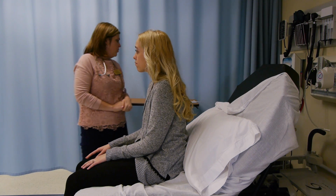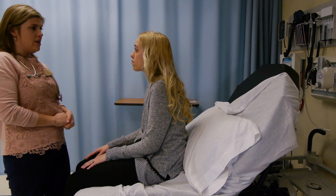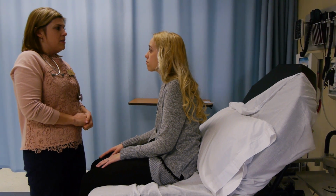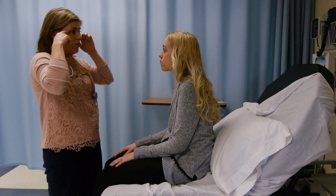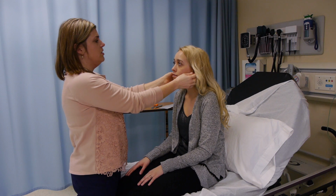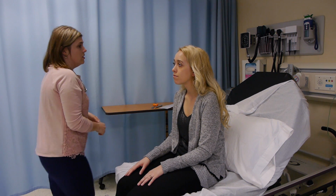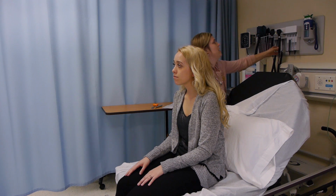Moving on to the ears. So you look at her face, observe the position of the ear. The pinna of the ear should be in line with the outer canthus of the eye. Any tenderness? No. Any tenderness? No. Any tenderness? No. Okay, I'm going to go ahead and look at the tympanic membrane.